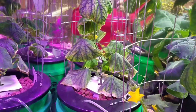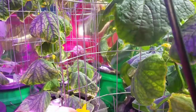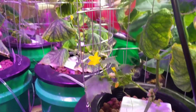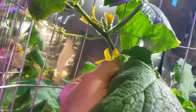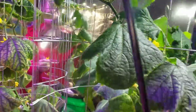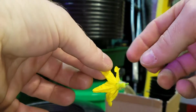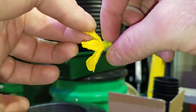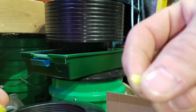Just a quick little tutorial on the way I've been pollinating these. I break off the male flowers and I actually grab it by the stem. I don't know if I can show you this without making the video too sickening. So, breaking off the whole flower. And the way I've been doing this to get to the actual pollen is I take it and I grab it right here at the base. See that right here? Squeeze just a little bit, grab the flower and yank, and look at that.